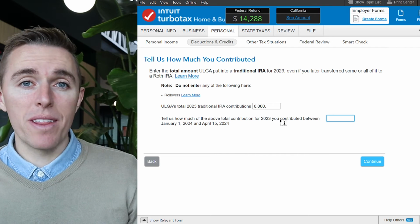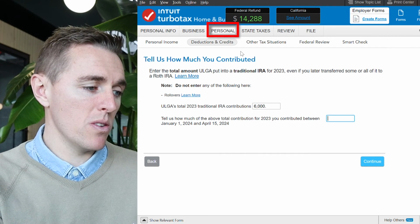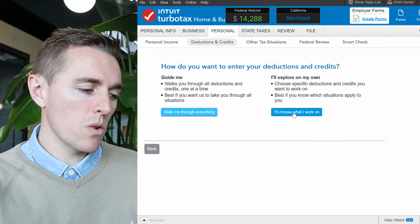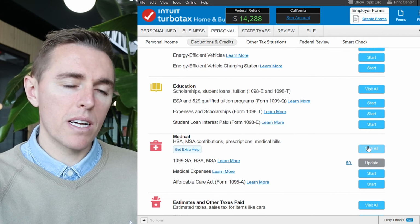Let's take a look at the second way that we could potentially reduce our tax liability this year by going back to personal and deductions and credits. Select I'll choose what I work on. Then we're going to scroll down to medical. Under medical, it says HSA. That's where we're going to click update.